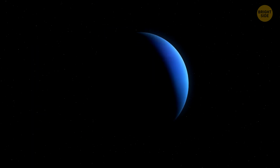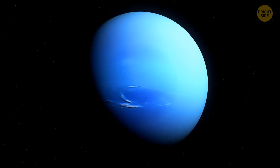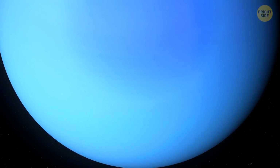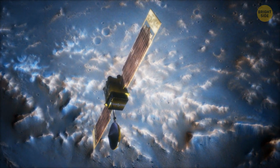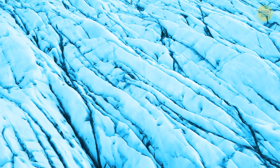Since Pluto has been demoted, Neptune is now the most distant planet of our solar system. It's also pretty fascinating. It's actually a huge ball of ice and gas. Yes, it's the densest gas giant in our solar system, but you still couldn't stand or walk on its surface. You would simply sink in.